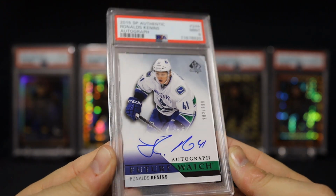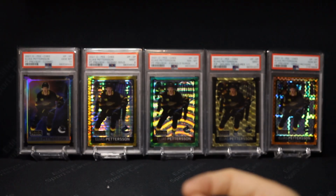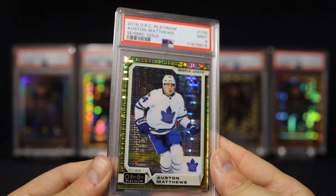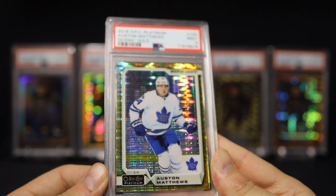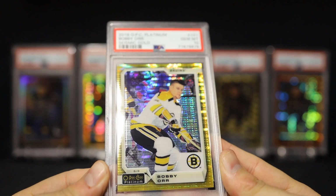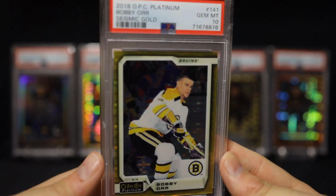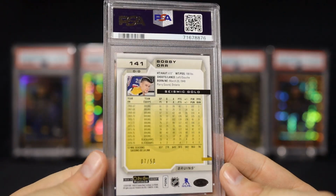There's a Ronald Kennens, another random prospect for my Canuck Future Watch. Here's a Matthews, third year Seismic Gold. This got a 9. Here's a Bobby Orr. I guess this would technically be his first Seismic Gold base card. It's got a 10, so who knows? This card might be valuable.